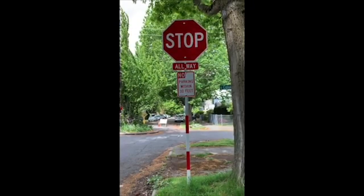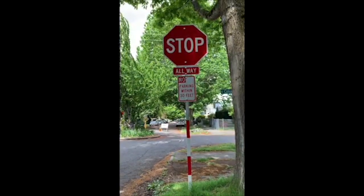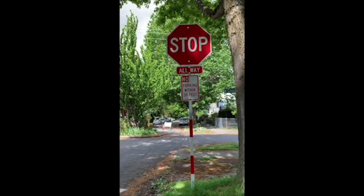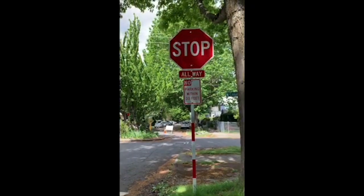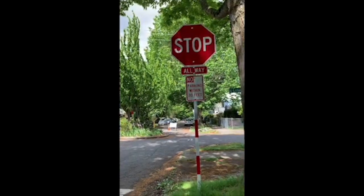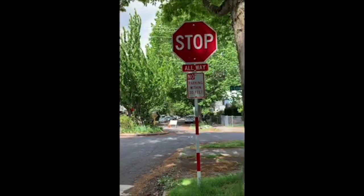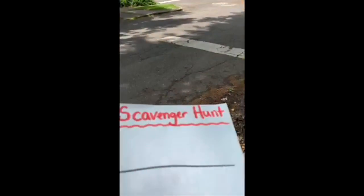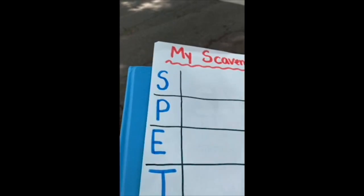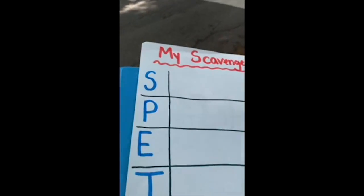Okay, friends, I found my first sign in my neighborhood. Do you see some letters on the sign? I notice it is a red shape with 8 sides called an octagon. Let me see if any of these letters match up to my scavenger hunt chart. I notice a letter S is the same.